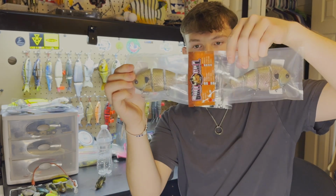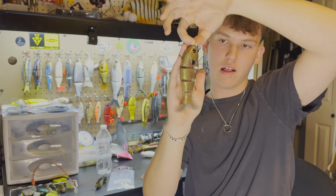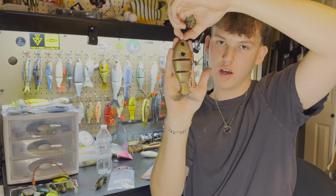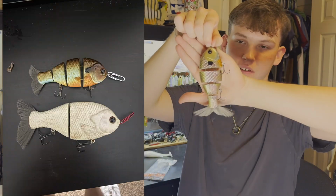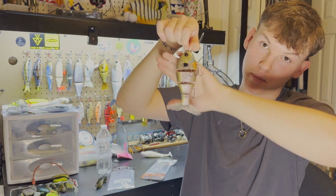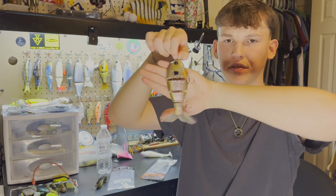Next, I'll show you these bad boys right here. These are 2 5-inch bluegills in slow sink. I'll pull one out. These right here are just a smaller profile of that 6-inch, only 1 inch smaller, a little bit less tall. A lot better for the areas I'm fishing. I have had a custom painted one of these, like I said. I'll put a picture of that again, but this is a 5-inch bluegill in the regular paint. I got these on a crazy deal. I only paid 30 bucks each for these, and they retail for like 50 or 60.